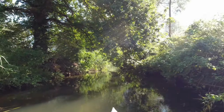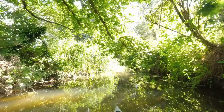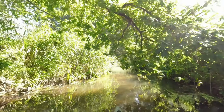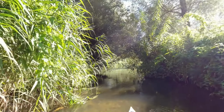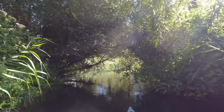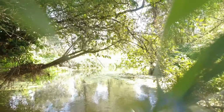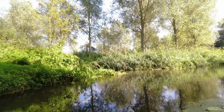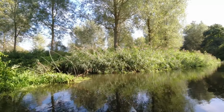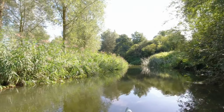And it's very, very shallow on those points as well, considering I've got an 8-inch skeg on here. I've been very lucky. This is very shallow as well here. Might ground out if I'm not careful. Trying to avoid the weed. That's it. And we're on our way.